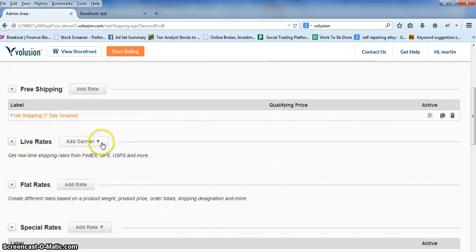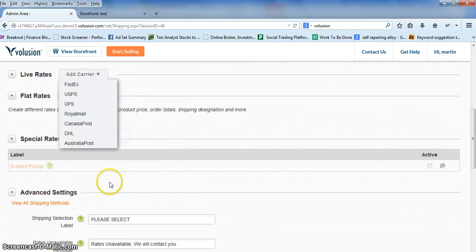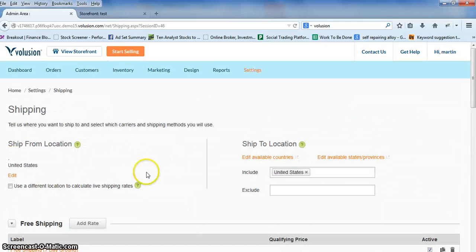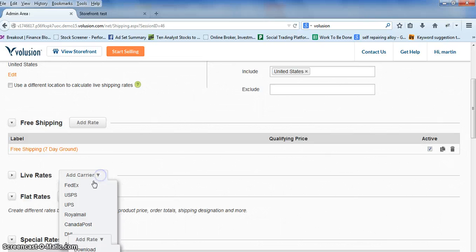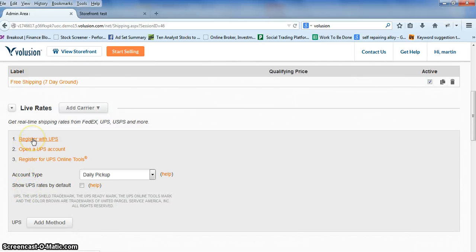As you can see, here are live rates. You can add a carrier. This is what they accept as of right now, and it helps you hook it up live to API feeds and pull the exact rates. You can have flat rates, or you can actually have, for example, special rates. And you can see special rates, a few things like that need to be set up. But really, what you're going to be using is mostly free shipping and live rates, and you can designate exactly how that works. I don't have a live rate set up yet, but it tells you the steps.